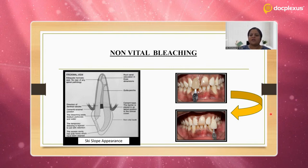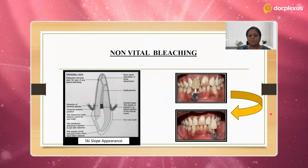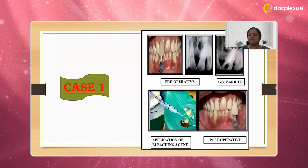we did the non-vital bleaching procedure followed by a composite restoration. So no crown or prosthetic rehabilitation was done. Whereas a second case wherein the prosthetic rehabilitation was required since the coronal structure was compromised. So this is my first case. Here you can see that the shade of the tooth was C4. So this tooth was discolored because of pulpal damage or intrapulpal hemorrhage.